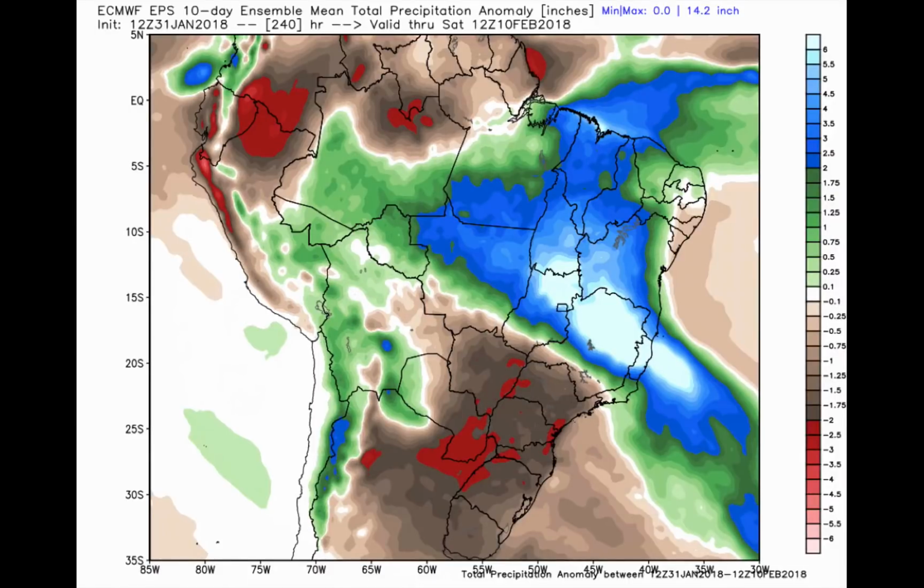Here's the next 10 days as forecast by the ECMWF ensemble. And when we look at this, the model is very much in agreement of the strengthening of the circulation here, dumping a lot of rain during harvest time right into this area. Drying out substantially Mato Grosso do Sul, getting into Paraná, Rio Grande do Sul, down into Uruguay. So this area, very dry next 10 days.